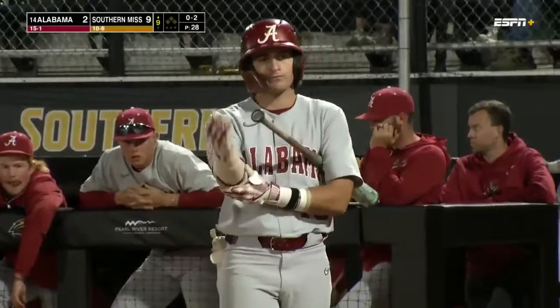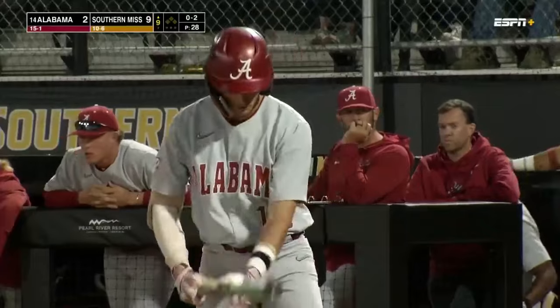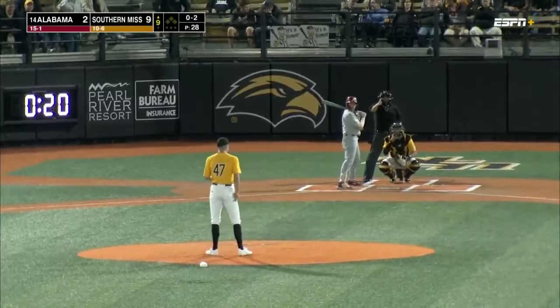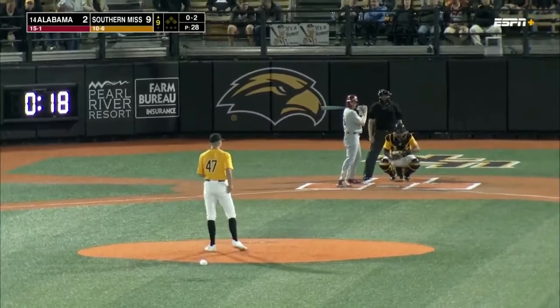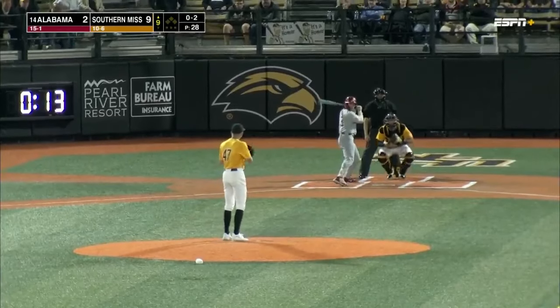Eblen spoils that one away. No balls, two strikes. Eblen struck first for Alabama back in the third, a solo home run tonight to right center field. That was off Colby Allen, who worked 3 1/3 innings of relief tonight for the Golden Eagles.